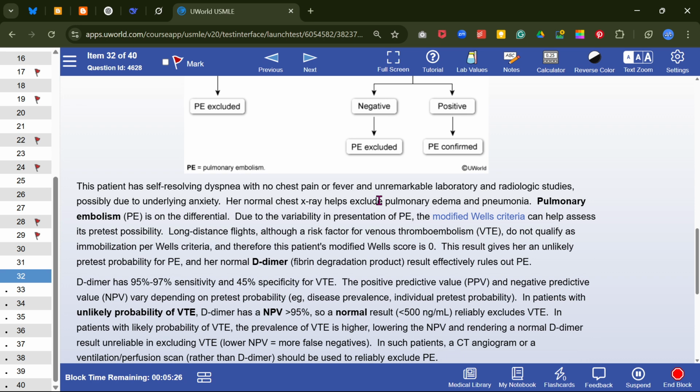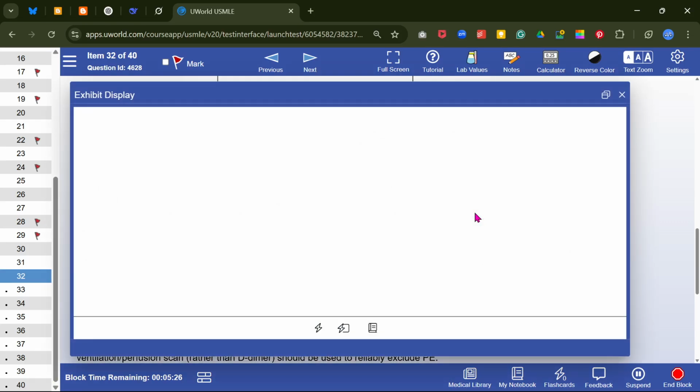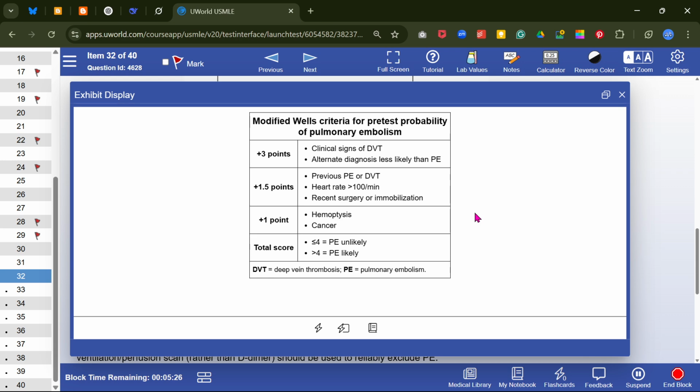This patient has self-resolving dyspnea with no chest pain or fever, unremarkable labs and radiology study, possibly due to underlying anxiety. Her normal chest X-ray excludes pulmonary edema or pneumonia. Pulmonary embolism is on the differential due to the variability of the presentation. The modified Wells criteria can help to distinguish.